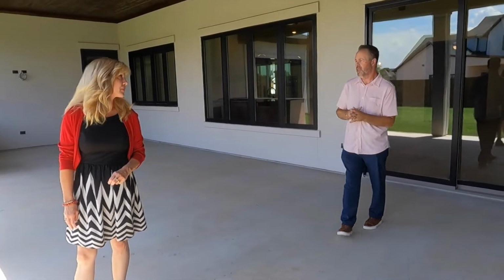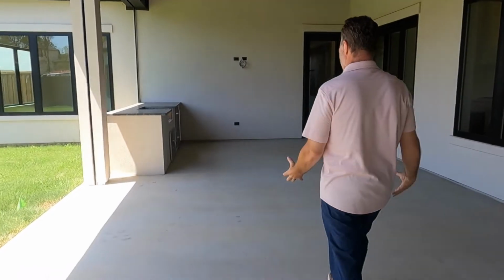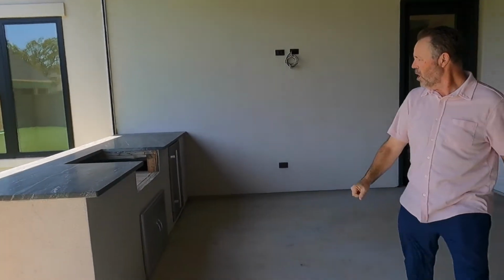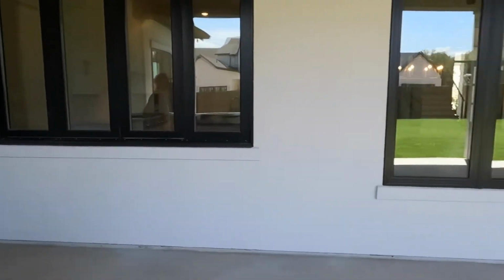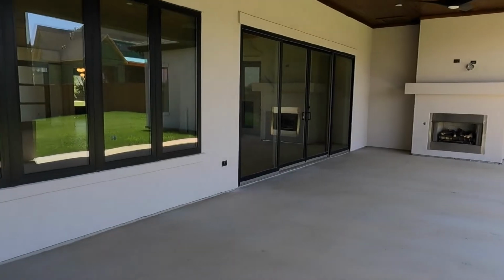You've got your LED lights, you've got your outdoor barbecue area. This will be an area for your TV. Obviously they don't have the grill in yet. Fireplace over there with another TV. Get out of your way, sorry. Plenty of furniture. And then look at this backyard.